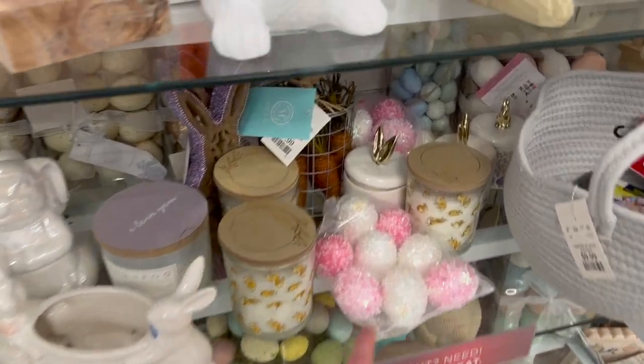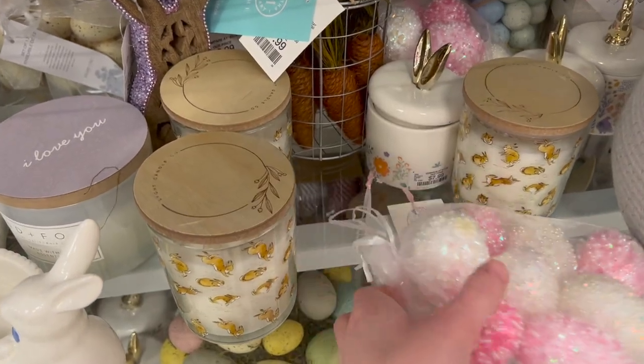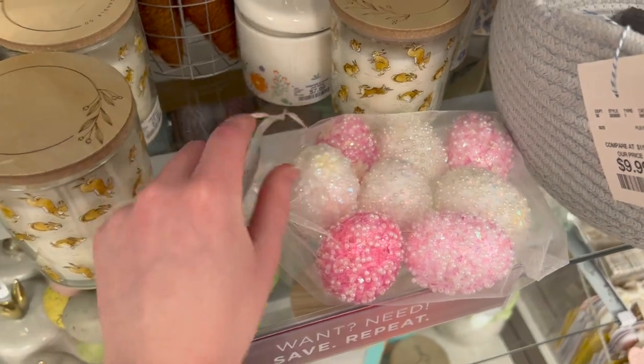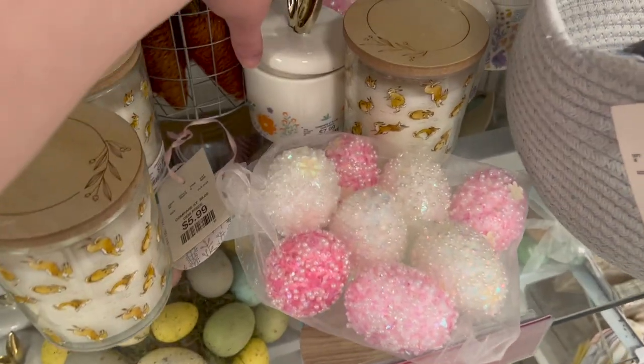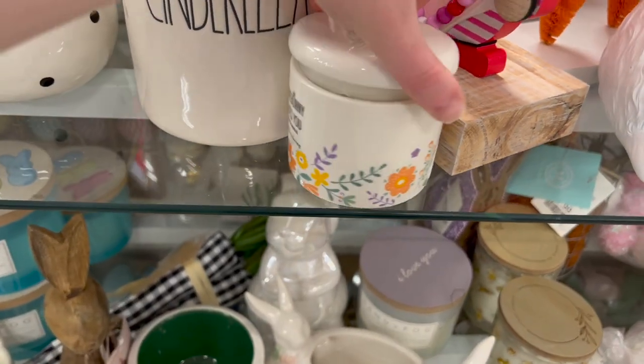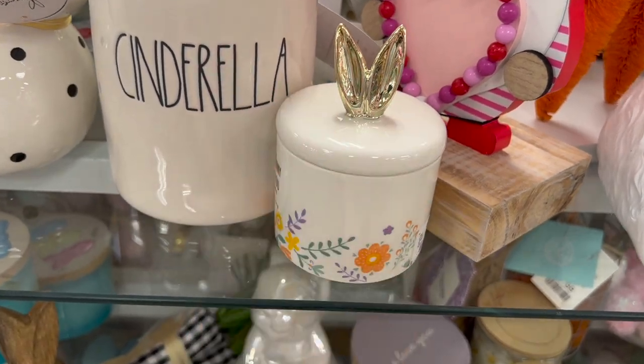I like these eggs that are for fillers right here. This is not something that I would buy because it's not really the theme that I go for, but I do think that these are pretty. They are $5.99. And then they've got these little jars back here that have the bunny ears on them. These are $7.99. I think that is super cute.